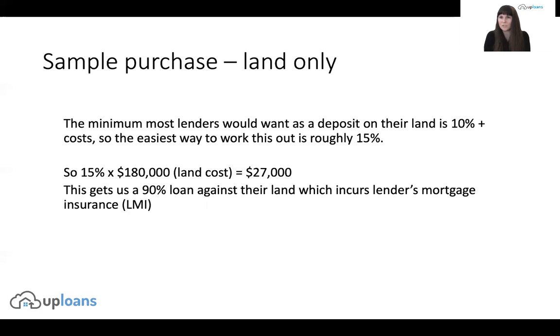And lender's mortgage insurance, I've done another video about it. If you search our blog for LMI, you will get the blog I've done on that. But basically, lender's mortgage insurance is insurance that the bank make you take out when you're borrowing more than 80% of the property's value. And it's not insurance that protects you at all, it protects the bank.